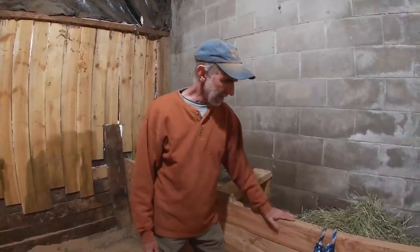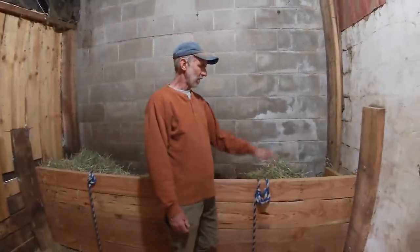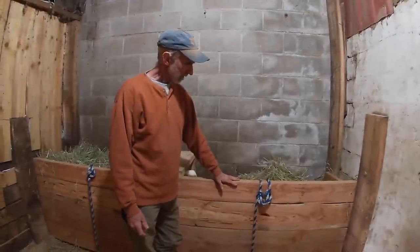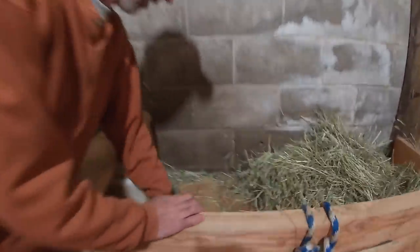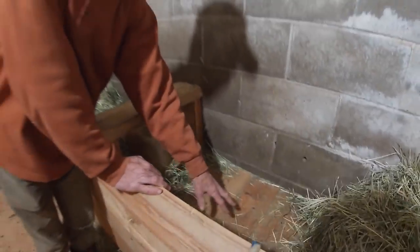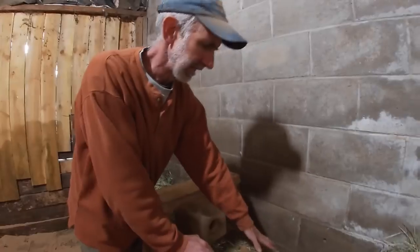But with these high mangers, this should work really good because they're not too apt to get their feet over the top. But because they're high mangers, I put a floor in it. So come up here close. I have a floor in here so that they don't have to reach all the way to the floor to get their hay. So they've got plenty of hay here.